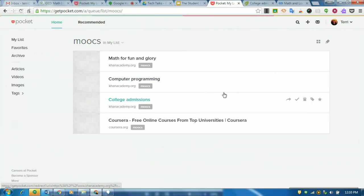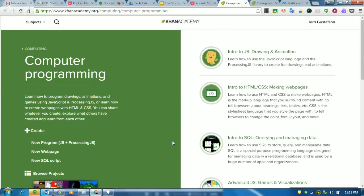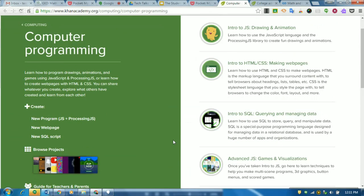Also, under Khan Academy, if you haven't seen this already, their computer programming is brilliant. They have everything from coding to drawing to animation to making web pages. I can't even intro to SQL. I'm not even sure what that is, but it has a little explanation under there. What you can do is you can browse projects.